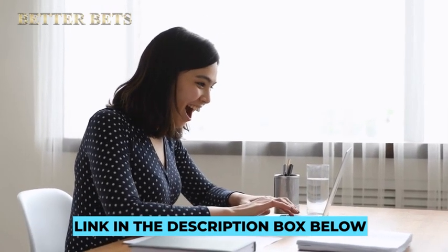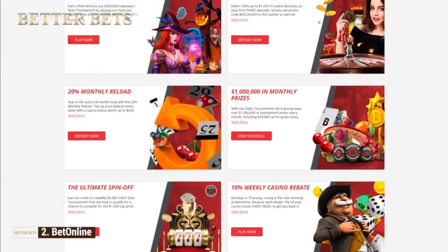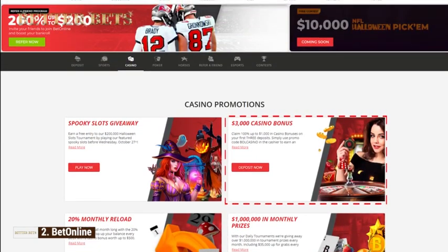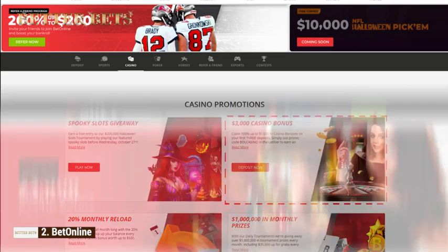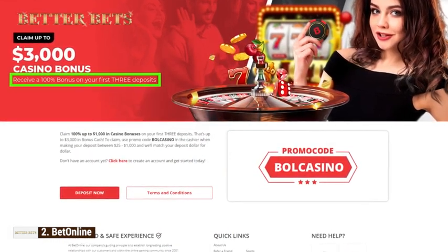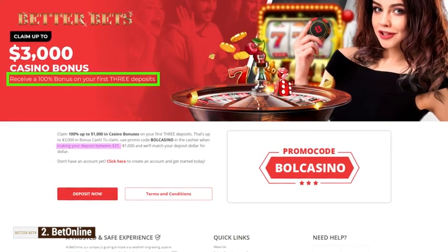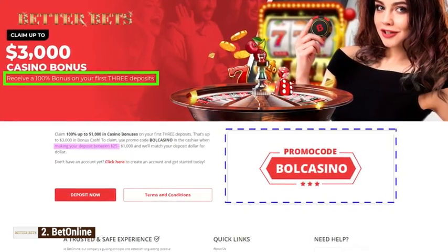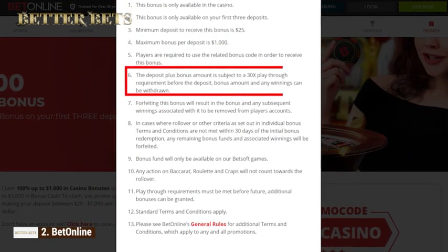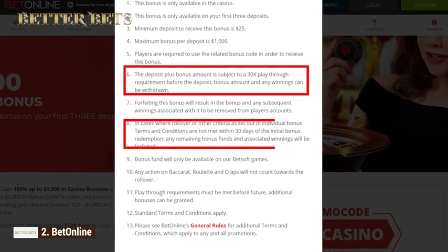Now, let's take a look at the casino's bonus offer. The welcome bonus alone can award you with up to $3,000, matching your first 3 deposits dollar for dollar. The promotion comes with a minimum deposit requirement of $25 and a unique bonus code you need to use while depositing. To release your winnings, you should play through the deposit and the bonus funds 30 times within 30 days.